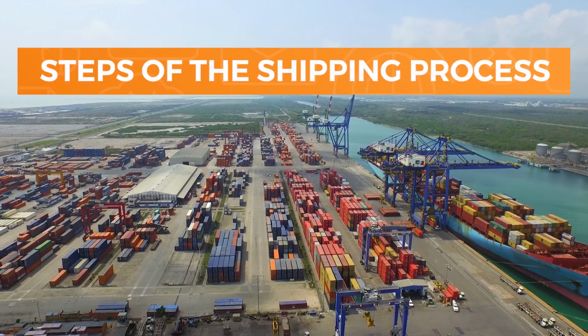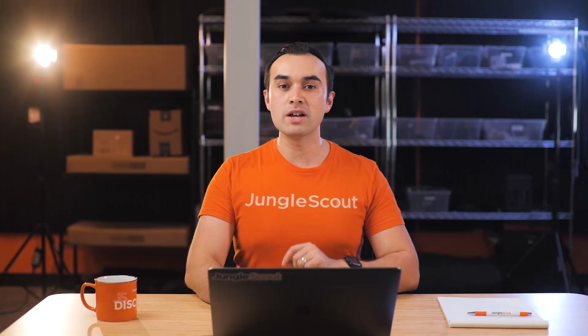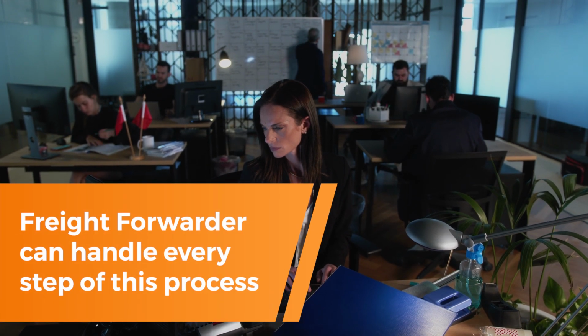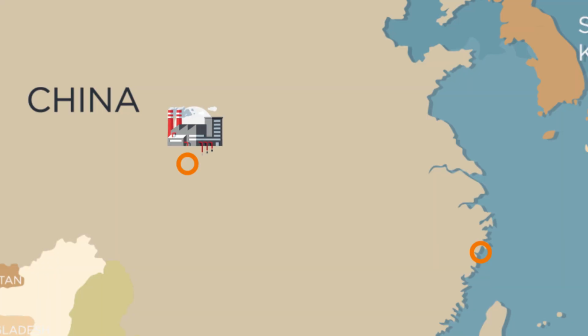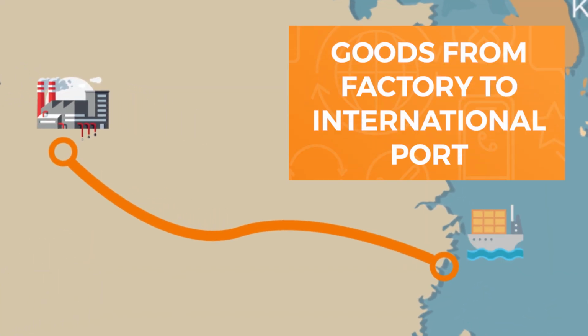Now let's go through step by step the entire shipping process. And remember that for everything I'm gonna mention, unless otherwise stated, your freight forwarder can handle this. I just want you to understand what's happening behind the scenes. So step number one, you need to get your goods from the factory to the international port that they'll be departing from. Here you essentially have two options.